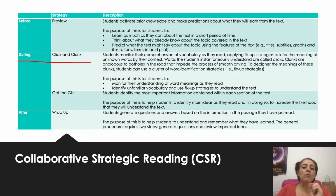So they can either reread the sentence as though the clunk were a blank space and then try to guess a synonym or a different word that could be placed in there to correct the clunk and see if that helps them to break it down and understand it. They can reread the sentence with the clunk and then look at it in context, meaning they're going to read the sentences before it and the sentences after it, to see if that helps them to determine what the meaning of the clunk is.